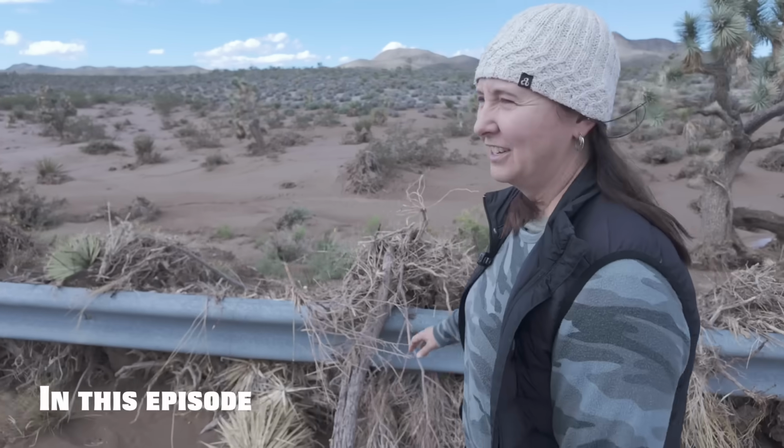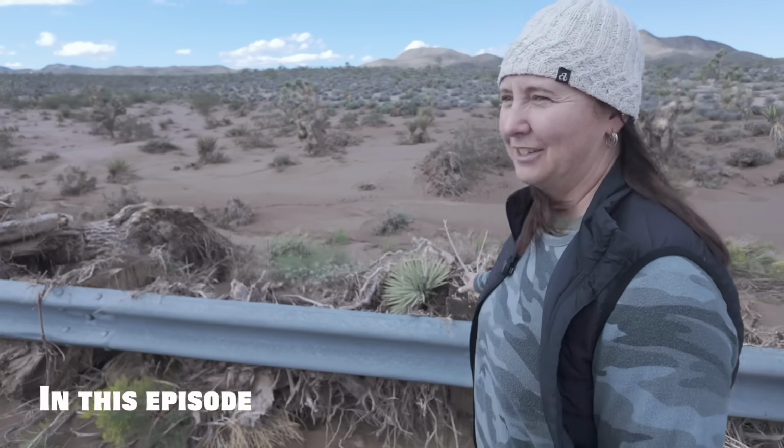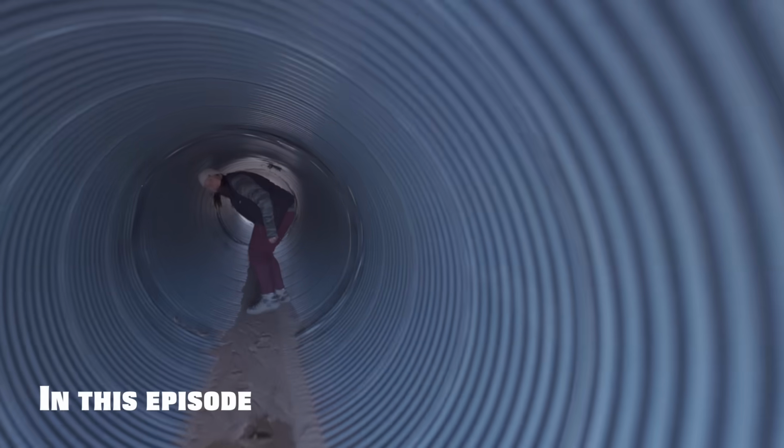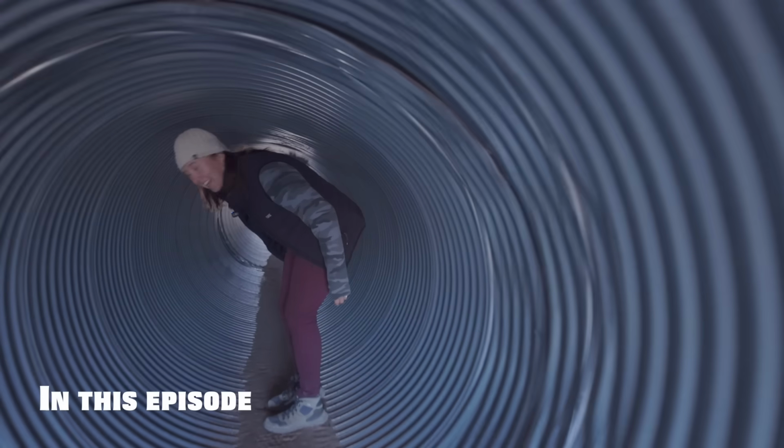Yeah. As we get a little bit closer in to where our property is located, we're starting to see a lot of the residual effects of some of the recent washes running and tearing out the roads in some pretty crazy ways. These are much better than the culverts I used to climb through as a kid.